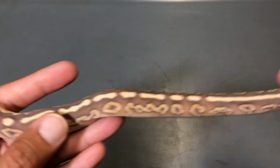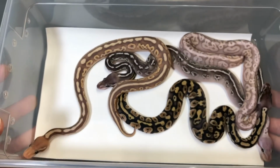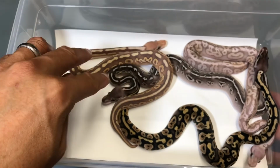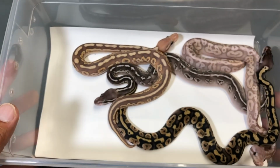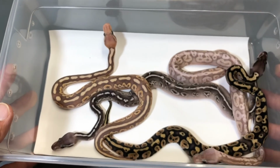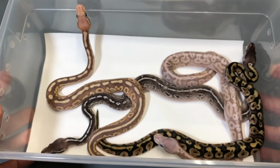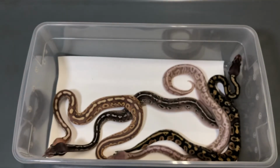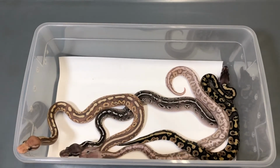Right there. So let me go ahead and show you guys the banana ones from the clutch, and you can really see how this one stands out. These two right here. So those two and the butter fire yellow belly I'm keeping from this clutch. I just couldn't resist. They're all females, so I'm going to keep all of them. But yeah, that's clutch number 21.